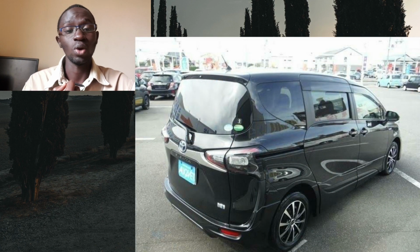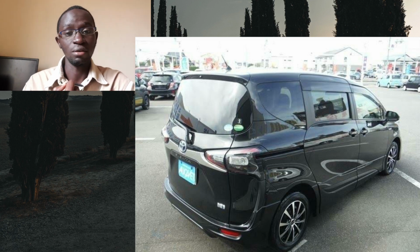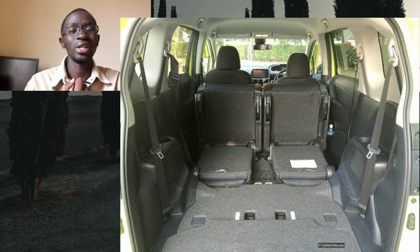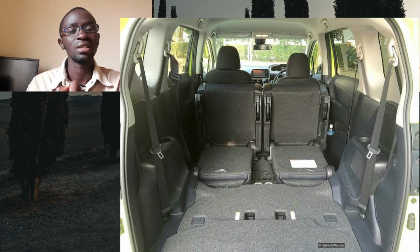But this car is quite good, very fuel efficient, more spacious compared to the two alternative options that I've already mentioned. The sliding doors mean that the aperture is quite good, so loading in bulky items will not be a problem. Once you fold down the third and second row of seats, the storage that you get is significant. You can load in, be it TV sets, radios, whatever you want will be able to fit in there.